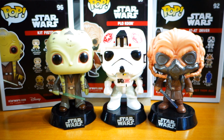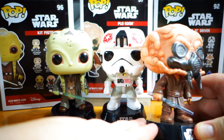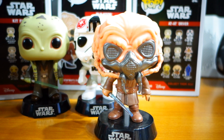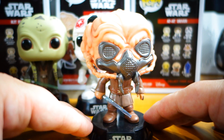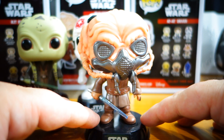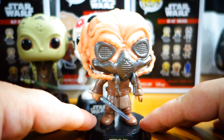So here we are. Here is Plo Koon. He's got, looks like a blue lightsaber. Plo Koon obviously was one of the Jedi Masters. He was on the Jedi Council during Order 66. I believe he went down in one of the, I can't think of the name of the planet. It starts with an F. Like, I keep wanting to say Fallujah, but something like that.